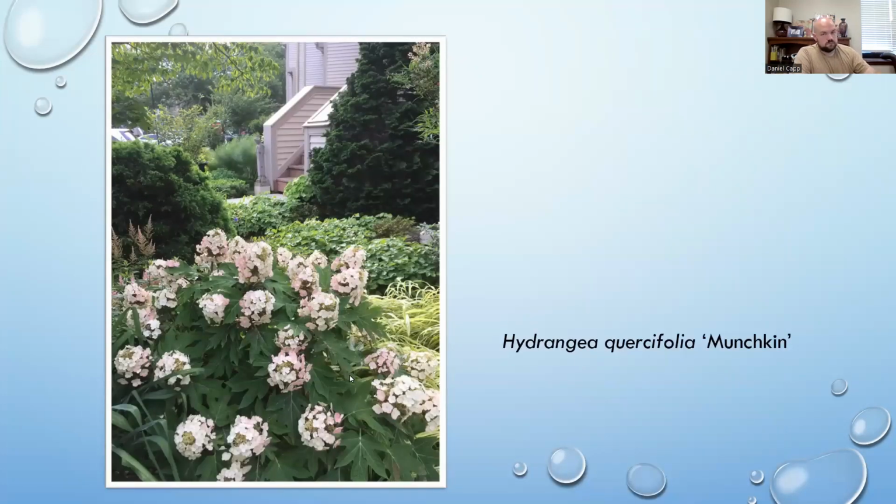This is a variety that's called Munchkin. I've used this picture many times because it's just there in my front yard. I planted Munchkin, I'm going to say, at least about 5 years ago. It's a compact variety that is staying down for me. It's still less than 4 feet tall and 4 feet wide, probably closer to like 3.5 feet tall and wide.